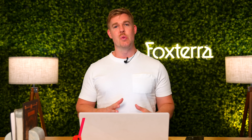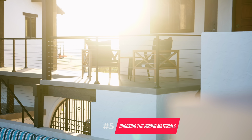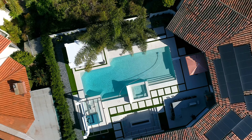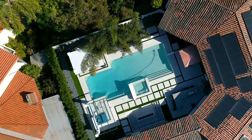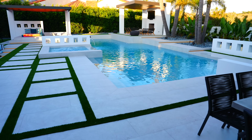Number 5, choosing the wrong materials. Materials are so important. And I think so many homeowners focus on, okay, what is the layout? What are all the items I want? And they forget that materials are the icing on the cake that can make or break it.